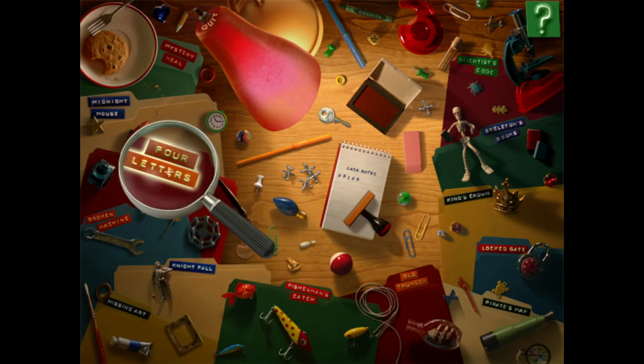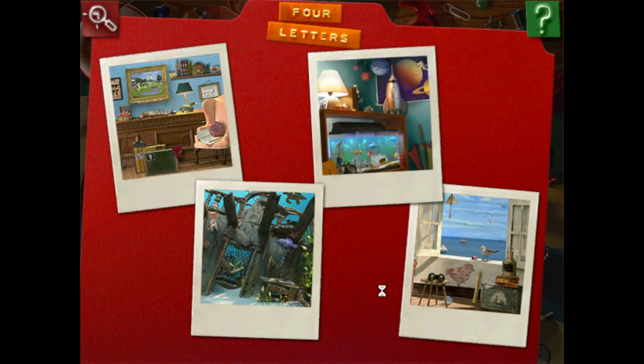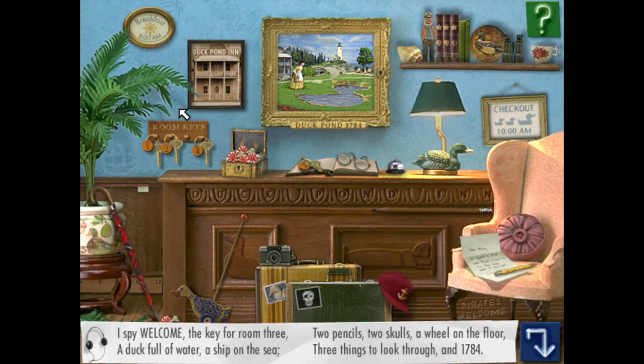Alright, and we got the last one. Four letters. Who is the mysterious stranger? Mo's treasure, described in letters revealed when you solve these riddles. I spy welcome. The key for room three. A duck full of water. A ship on the sea. Two pencils. Two skulls. A wheel on the floor. Three things to look through. And 1784.